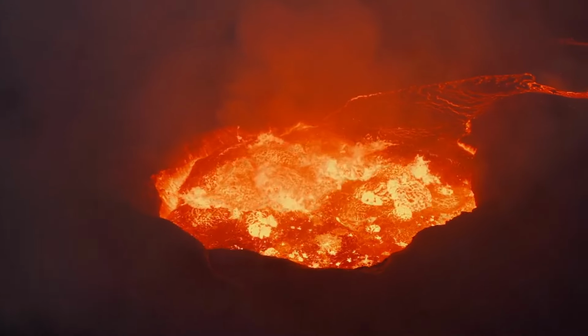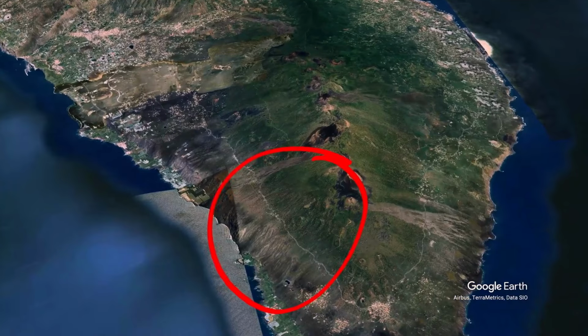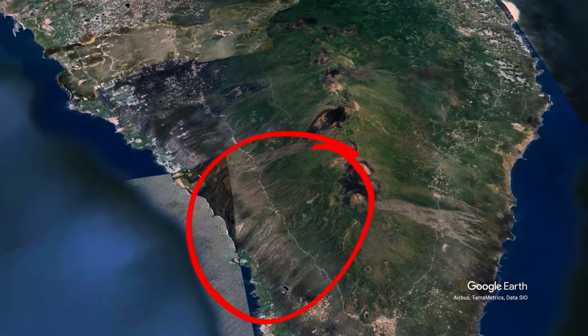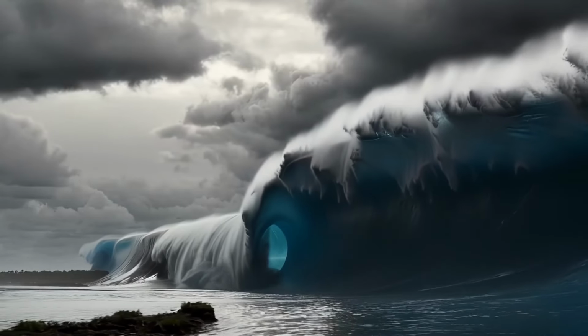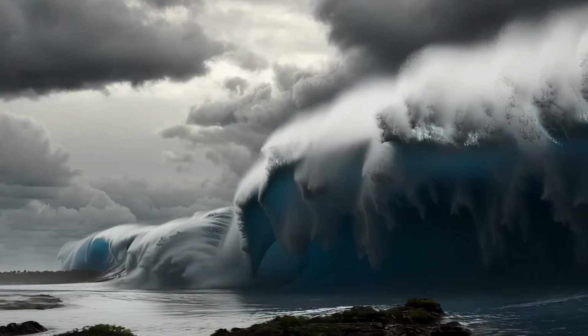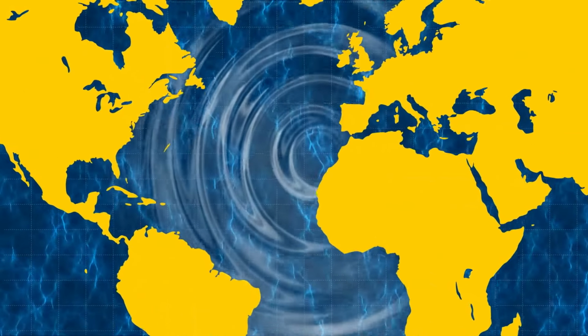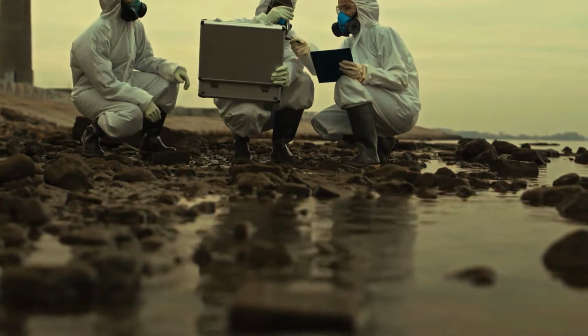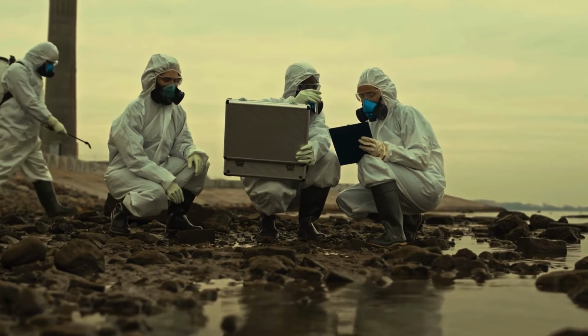A massive eruption of Cumbre Vieja could have caused the volcano's entire western flank to collapse into the Atlantic Ocean, triggering a mega tsunami. This hypothetical tsunami could have potentially created waves hundreds or even thousands of feet high. They could have flooded coastlines around the Atlantic Basin, including parts of the US and Europe. Luckily, recent studies claim that a collapse of that scale is unlikely.